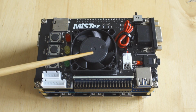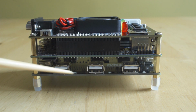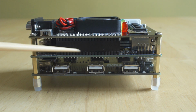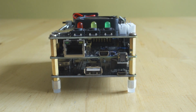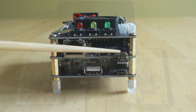But I'm not going to lie, MiSTer is not a cheap device, and unfortunately the cost of the DE-10 Nano board has gone up. Currently, if you buy a pre-built system, it's going to be $370 with tax and shipping. And I'm doing all the math based on my location. That's $400. That is not a cheap device. We're getting close to PlayStation 5 and Xbox Series X territory for a small project board. So I'm not going to lie and say it's inexpensive, but the value comes in its versatility.